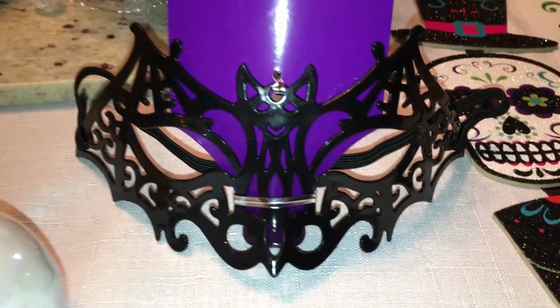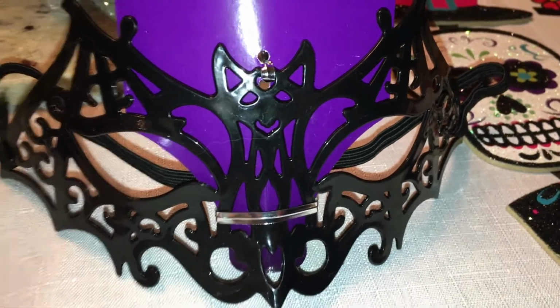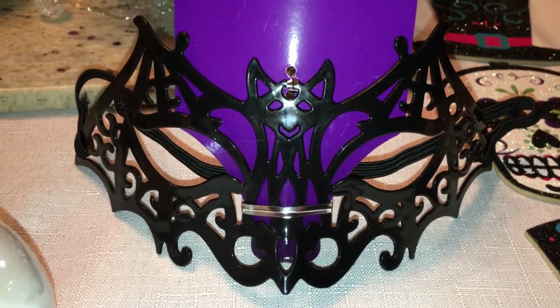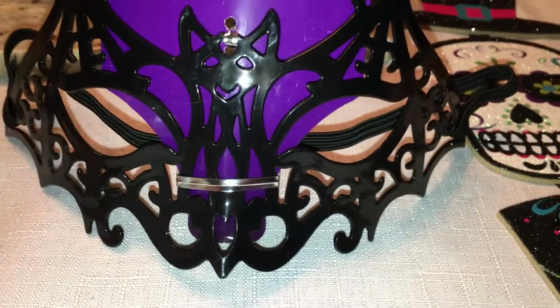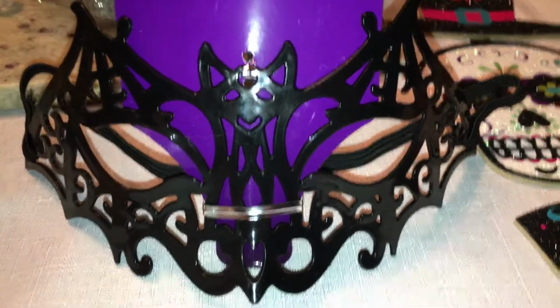Then I also saw this Halloween mask, and it is a bat. Now I'm not exactly sure if we will use this, but I just figured for a dollar, let me grab it if we need a quick little costume. I also thought it was neat because it is plain black. If you wanted to jazz it up, you could even glue some rhinestones on there as well.